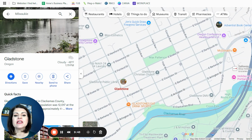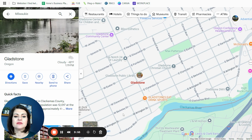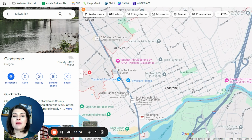It does feel a little bit like you're going back in time when you're in downtown Gladstone, because they still have a lot of buildings that haven't really been updated heavily, and you're close to things. But you're really close to McLaughlin Boulevard, also known as Highway 99 East. But again, you can see it's not very big. So there's just not a ton of options for housing.